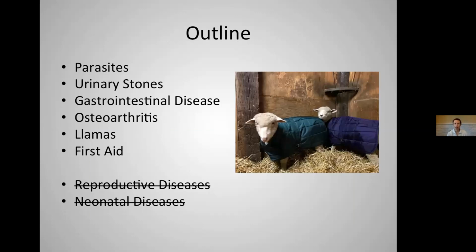This is an outline of what we're going to cover today. We're going to go over a little bit of parasites, urinary stones, gastrointestinal health, arthritis, a couple things just on llamas that are specific to them, and then we'll touch on first aid. We are not going to cover reproductive diseases and neonatal diseases, so the diseases of the very young, since we are not in the business of getting these animals to reproduce, and we don't have a lot of really young animals, so I just didn't think it was worth going into that for this presentation. That's a little picture of Teddy and Finn when they were youngsters and just arrived at the sanctuary.